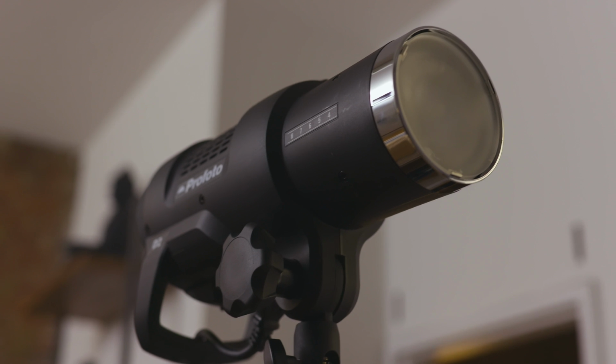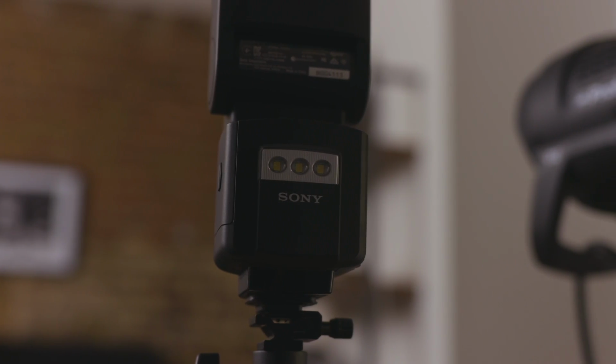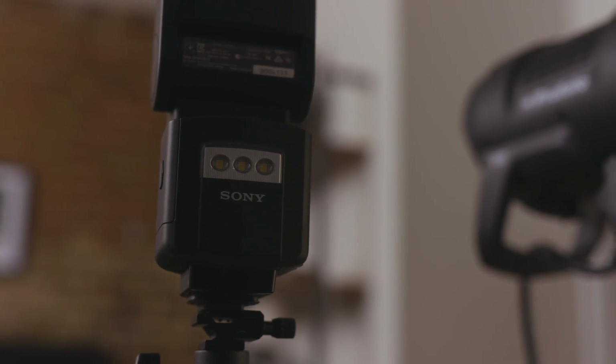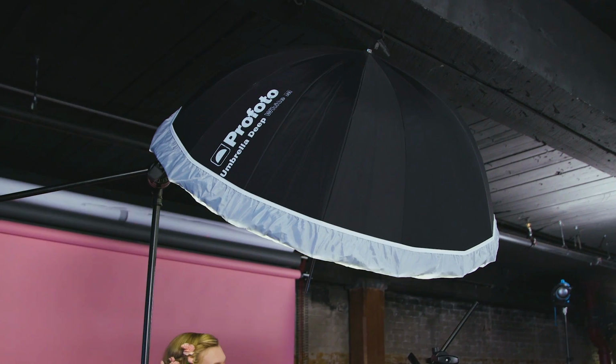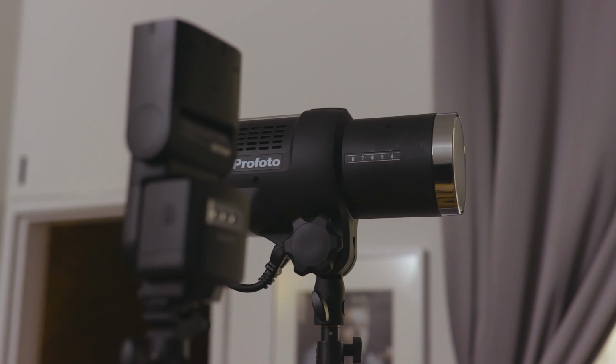Both speedlights and strobe lights allow you to add light to a scene and the ability to create your own source of light. If you don't have enough light on your subject, there's no better way to add light than using one or the other. However, each have their benefits and each have their drawbacks.